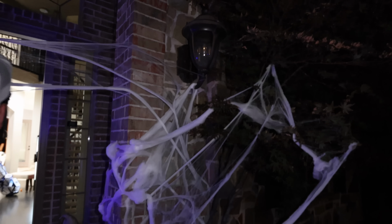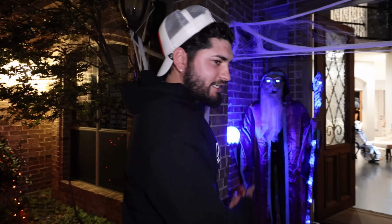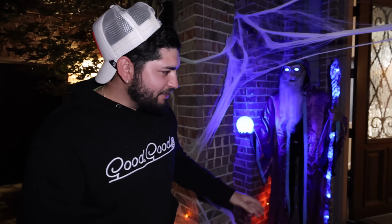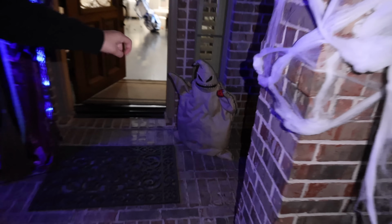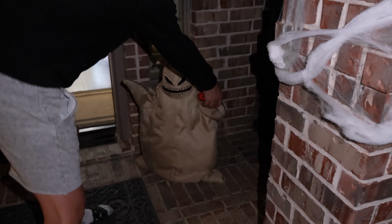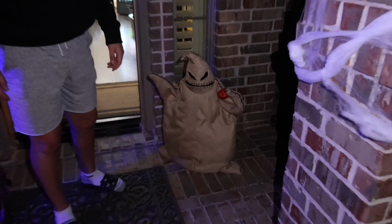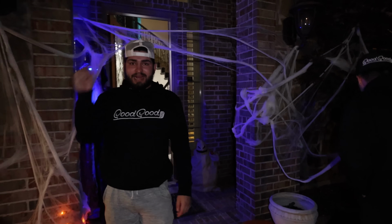Hey, we did some spider webs up here. This guy's weird. Yeah, he's gonna be gone by the end of the night. And we got a little beanbag. What's this called? The Nightmare Before... Oogie Boogie. Yeah, Oogie Boogie.